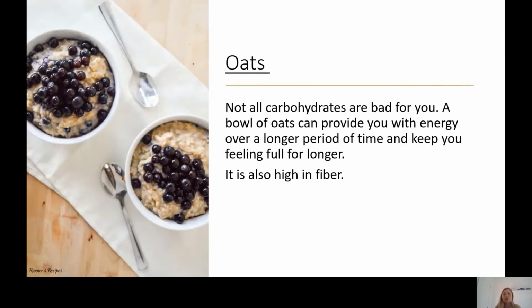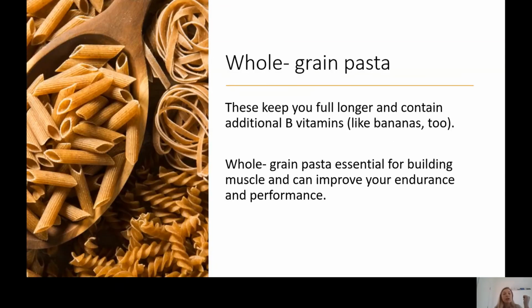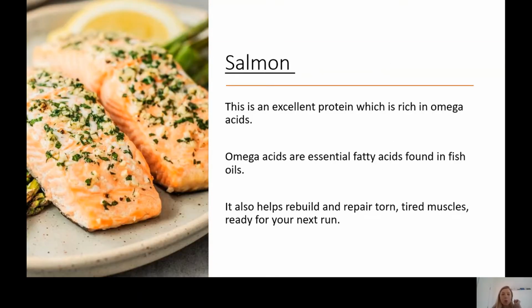So now we've looked at 3 different foods that have a lot of carbohydrate in them. Let's look at one more. Now again, just look at the picture for a second. What kind of food do you think this is going to have the most of? Carbohydrates, proteins, fruits and vegetables, sugars? Tell me in 3, 2, 1.